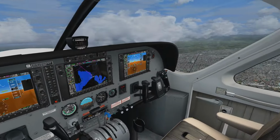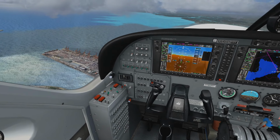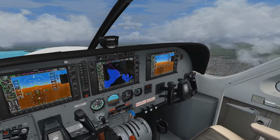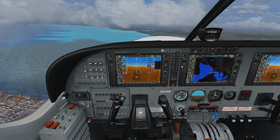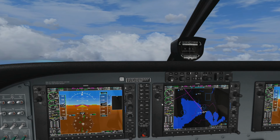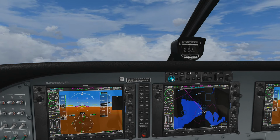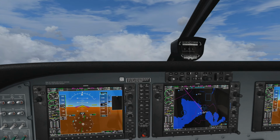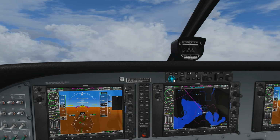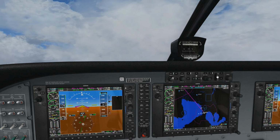Trying to get a good look at the port, but then you can see where the scenery just drops off. Pretty nice. Alright. Go ahead and hit the autopilot. Get this better lined up. So direct 323. Heading, vertical speed, we'll go up at 1,000.